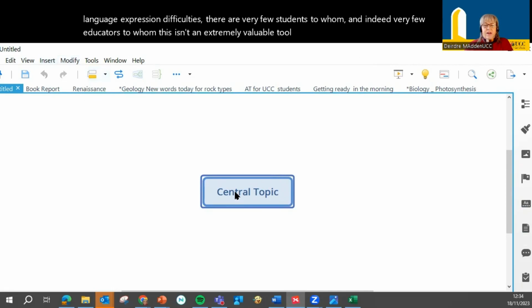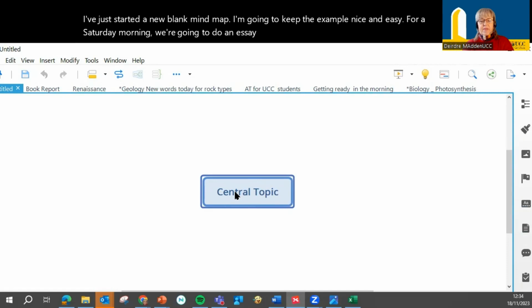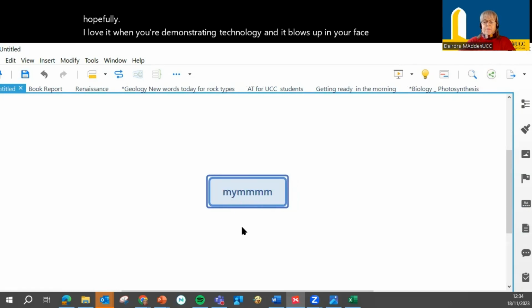So I've just started a new blank mind map. I'm going to keep the example nice and easy for a Saturday morning. We're going to do an essay on my hobbies. So I'm just going to type, said she, hopefully. I love it when you're demonstrating technology and it blows up in your face. There we go. My apologies.